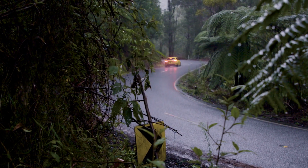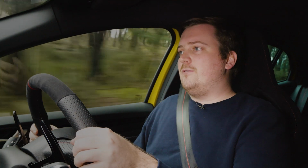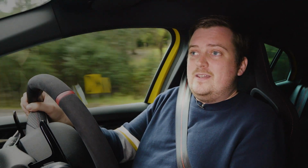What's important is to drive the Megane and see if it's right for you, because these character traits are something that don't completely ruin the experience, but they are something that you need to adapt to and gel to. It's difficult when you've got rivals like the Honda Civic Type R and the Golf GTI, which are so accomplished out of the box. You need to really love the Megane to get into it.